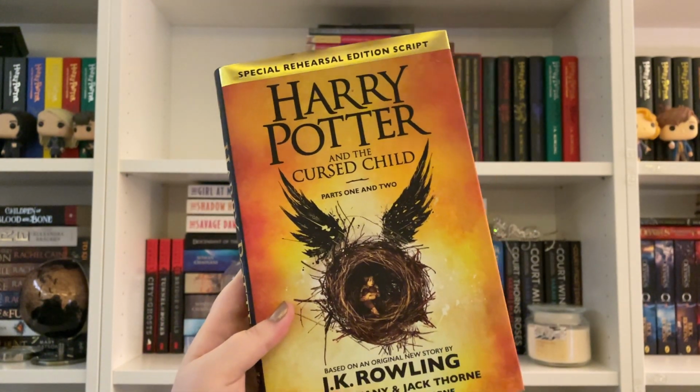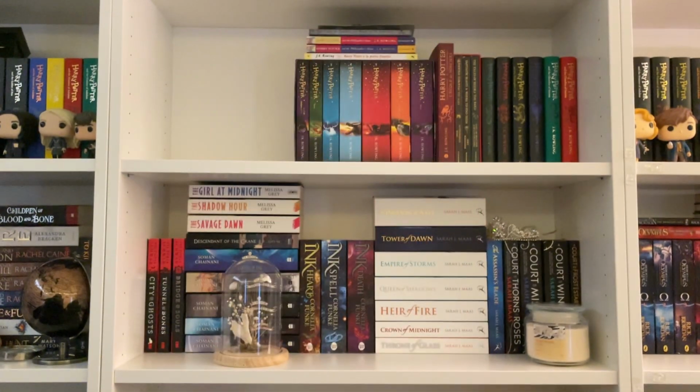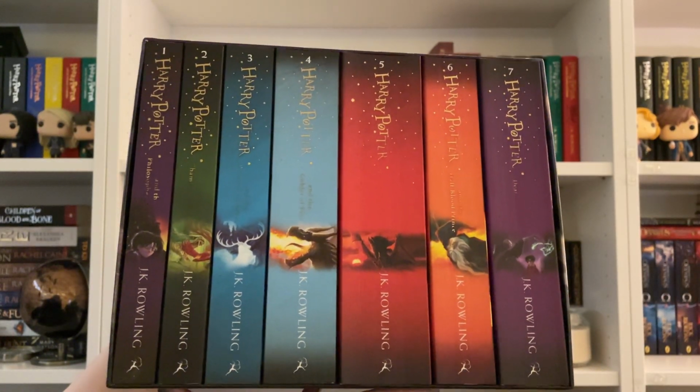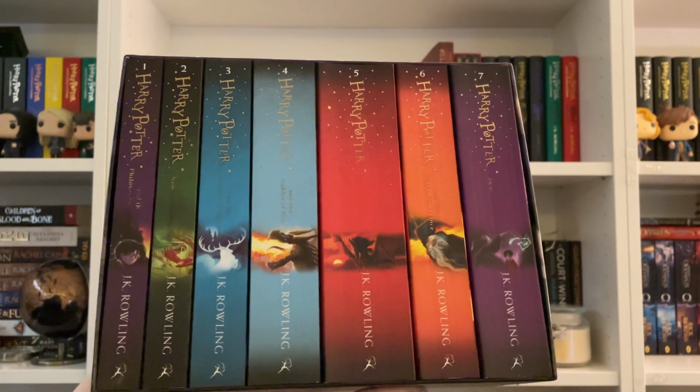Rowling, which was horrendous, but I keep it just because I'm a collector. But yeah, don't read this. I have my big Harry Potter box set, books 1 through 7, which are very worn, and I have read at least 5 times each.